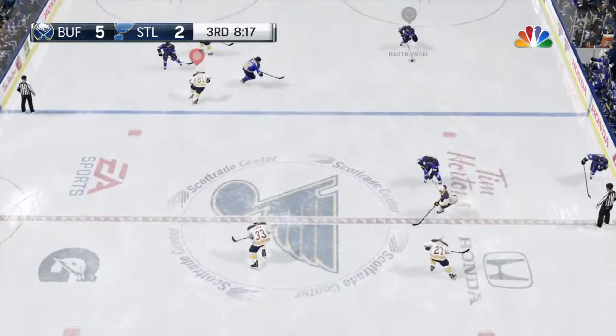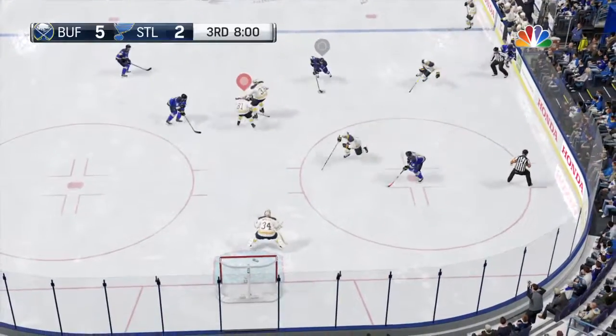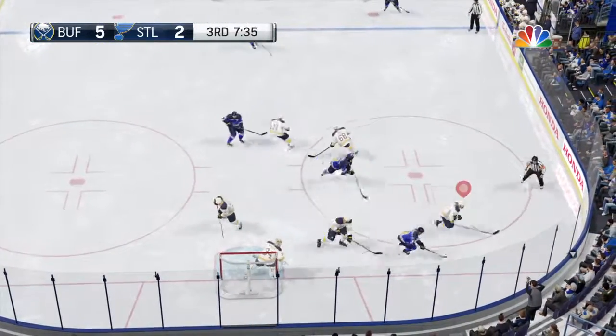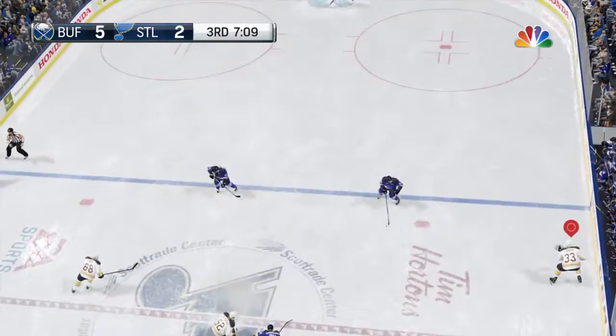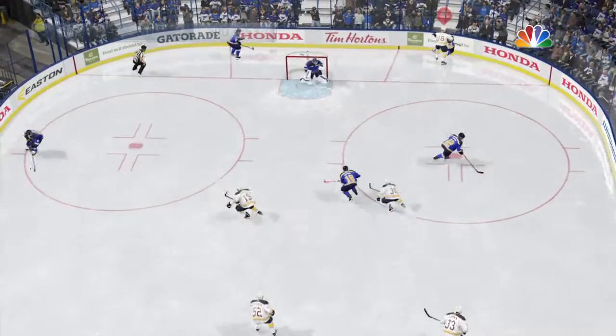The Blues in their own end, ready in attack. Looking to O'Reilly. Back near the blue line to Gostisbehere. Drill. Wonderful save. Collected by Thornton. Kicked out of the scrum. The Sabres have it through the neutral zone. Picks it up back there.